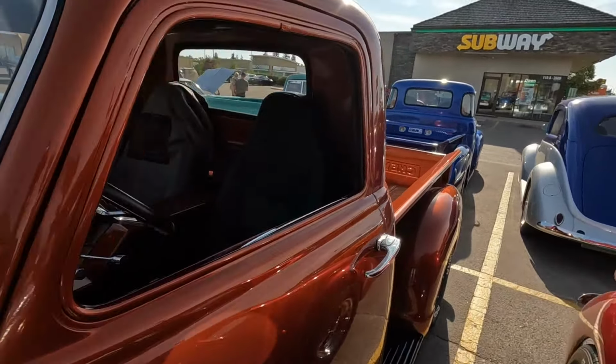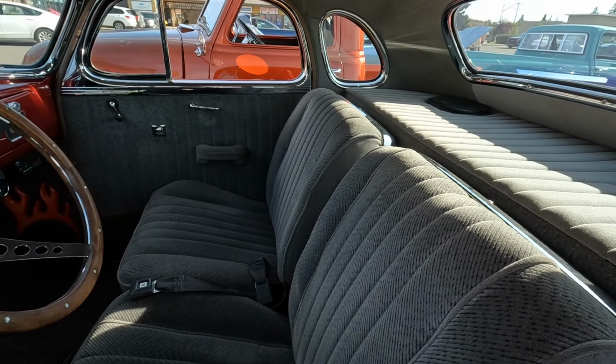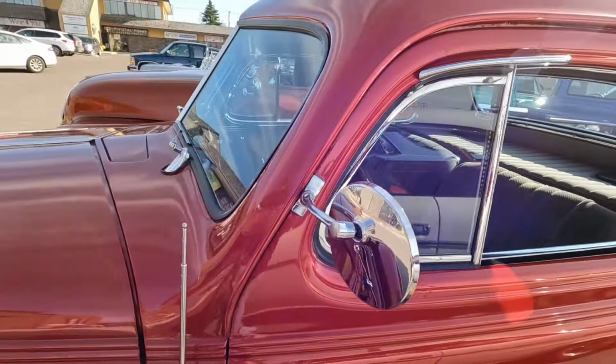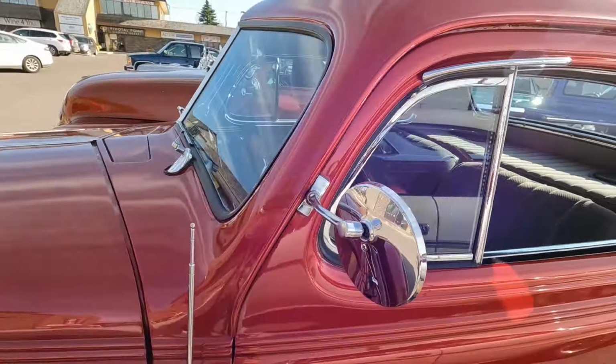Both beautiful trucks. And Wayne and Janet brought out the coupe, Chevy coupe. I got a walk around video on this car with Wayne. We did a garage tour with Wayne. This is a businessman's coupe, obviously. It's a nice car. Looks nice in the sun there.